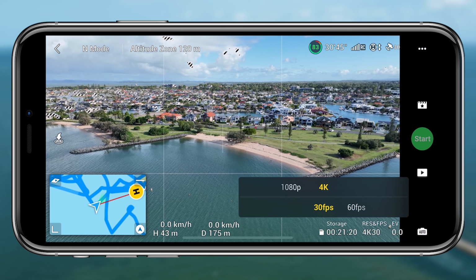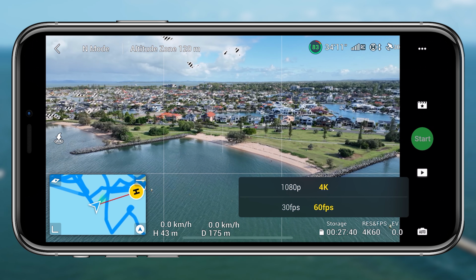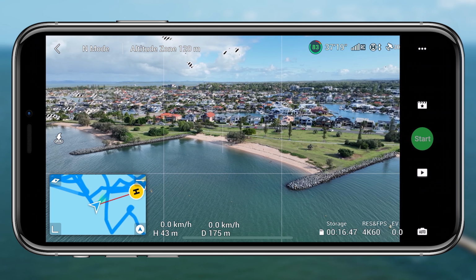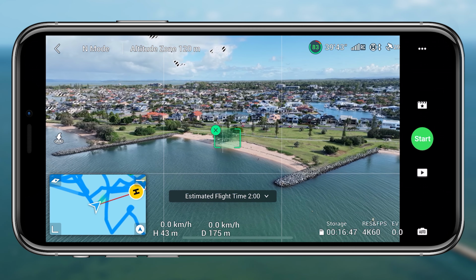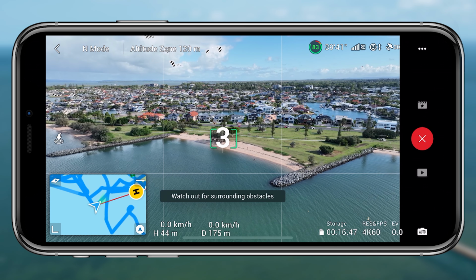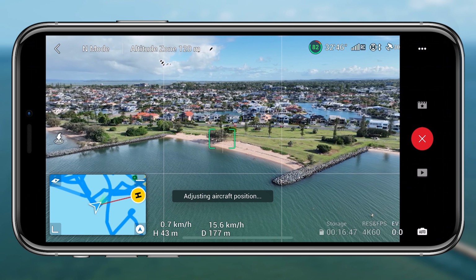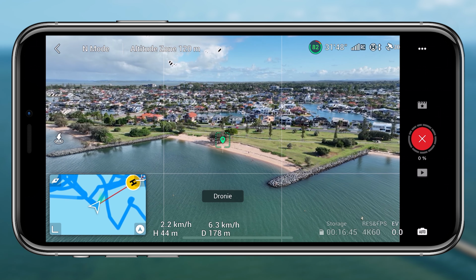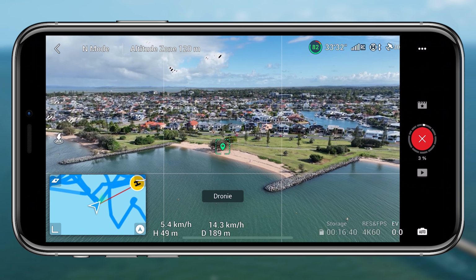But what they have done is they've made it possible to capture 4K 60 and 1080p 60. Previously it was just 1080p 30 and 4K 30, but now we've got 60 FPS offerings, which is really nice to see. It's something really sweet for people who want to use 60 FPS, maybe want to slow the footage down or really want the additional frame rate. Now you can go 60 FPS, both 4K and 1080p.